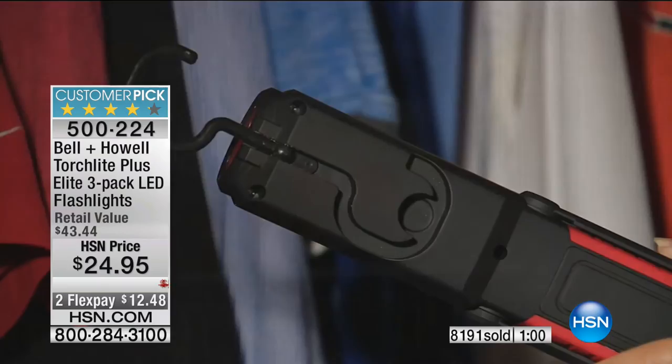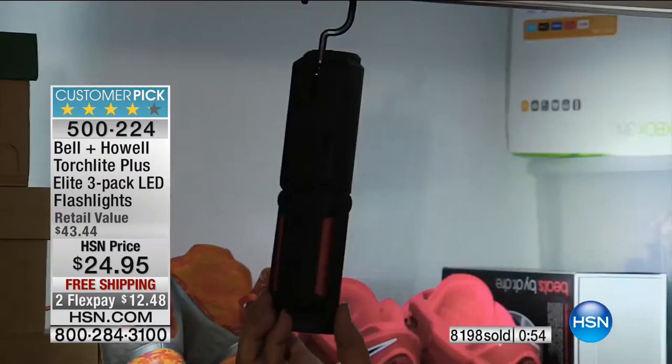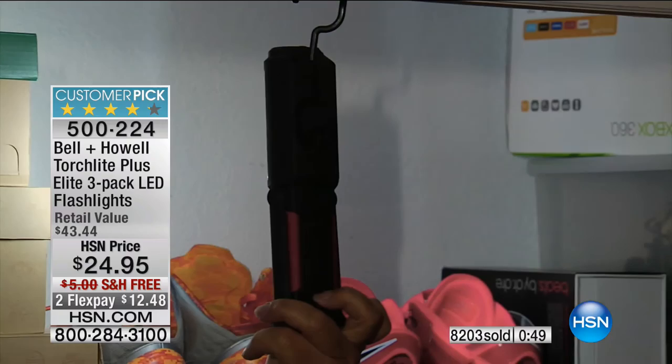Honestly, that's what a lot of people do. They try to hold a flashlight in their armpit, and it doesn't work so well. This is a great way to do it hands-free. Look at that right there, that hook. How many flashlights have you seen that have a hook on them? I'm gonna show you one right here. Whoa, domino effect happening on the table.